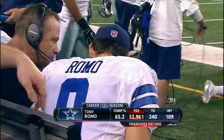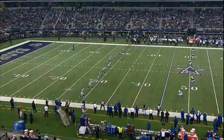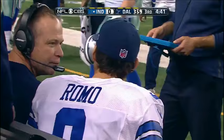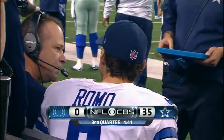On that touchdown throw, Tony Romo just broke Troy Aikman's Cowboy passing yardage record. Most in franchise history. 32,961 yards. And what a play to break the record on. A touchdown pass to his buddy Witten.